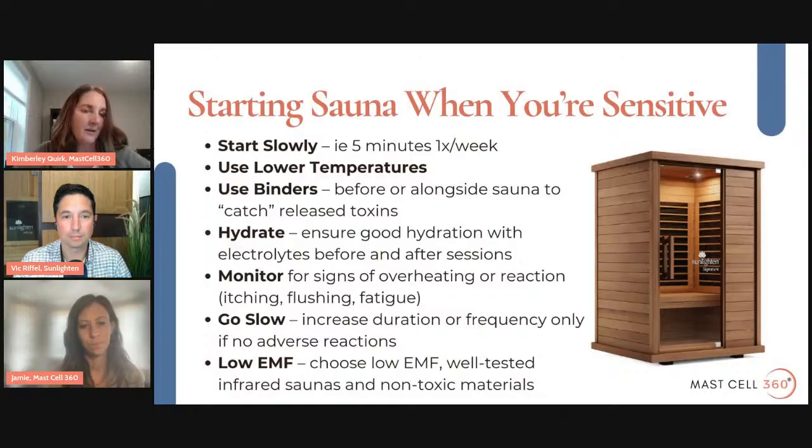Monitoring for signs of increase in symptoms, overheating, any kind of reactions, itching, flushing, fatigue. Maybe you overdid it and you need to go a little lower and slower. Go slow, increasing your duration and frequency only if you are not having reactions and if it's going really well. And choosing low EMF such as Sunlighten and non-toxic materials so you don't have the VOCs is huge too, so you're not retoxing.